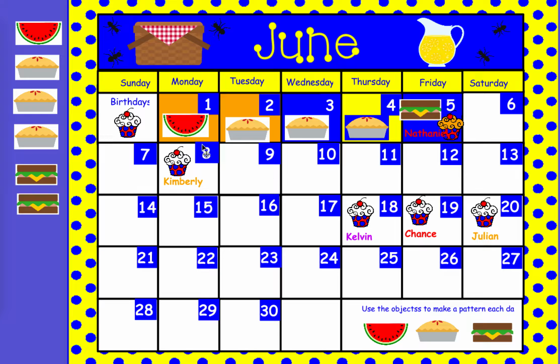So let's look here. Watermelon, pie, pie, pie, sandwich. What comes after sandwich? Another sandwich. So let's put that sandwich right here. And then we're back to watermelon, right? Watermelon. And then today is watermelon pie. Oh, Kimberly is getting a pie for her birthday. Kimberly, you're getting pie for your birthday.